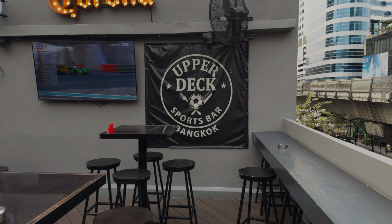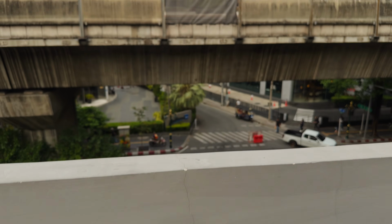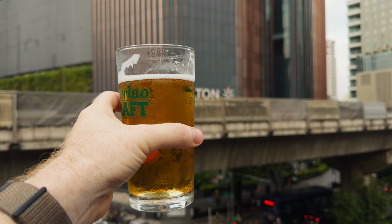Well guys, I think I found a cool spot. It's called the Upper Deck Sports Bar, and it has a terrace on the outside with a pretty cool view. Now, I actually came here the other night whilst I was waiting for my suitcase to arrive. If you didn't see, my suitcase didn't turn up. Business class flight with Emirates, and it didn't turn up. And I was staying by this place and I came out for a beer because I thought I deserved it.